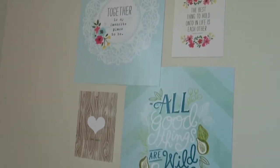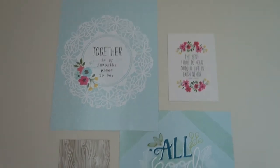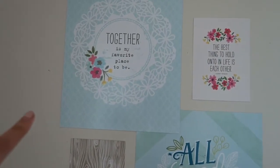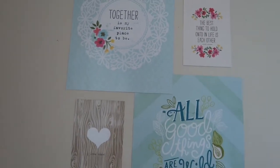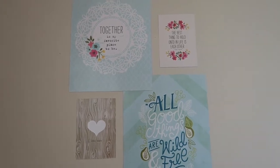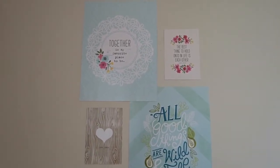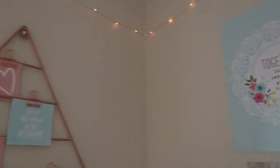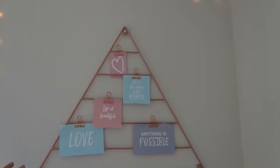And same thing, have some more motivational quotes. So yeah, stuff like this. Together is my favorite place to be. The best thing to hold on to in life is each other. All good things are wild and free, and love more. And I also enjoy arranging the different posters in different ways, just so that it looks more unique.